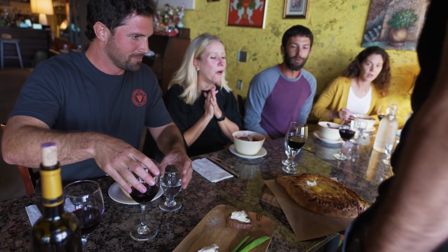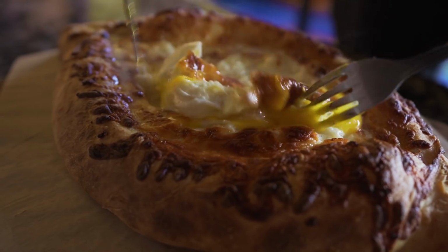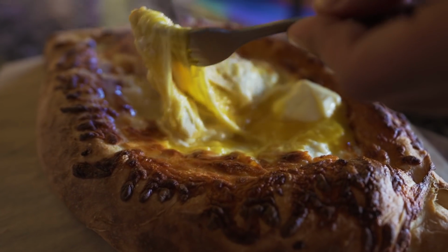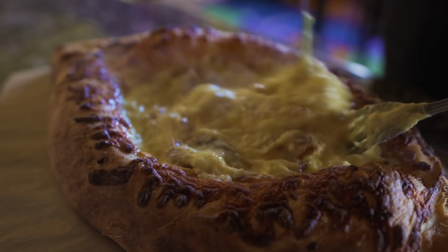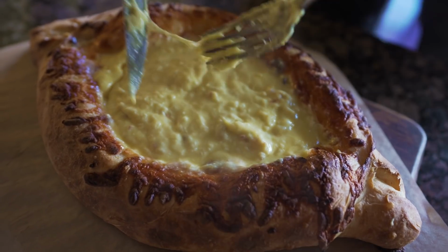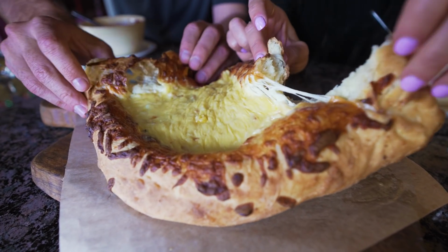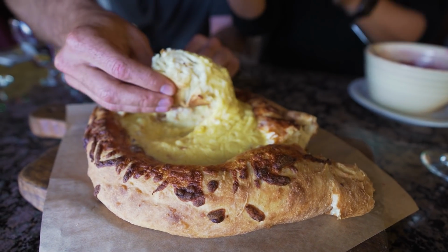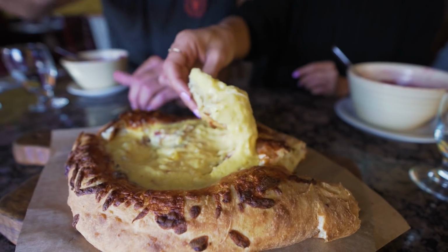Shut up. Oh, wow. So this is Adjaruli Khachapuri. So the way to have this is to break the bread with the hands only. Oh my god. Look at that. Oh my god. Just like that. Whoa. That's one of the best things I've ever had.